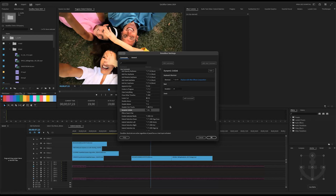Wait, okay, so I have a question about that. Because I do use dynamic link every once in a while, I roll the dice and hope that it works. So what you created, normally if you want to send the clip over to After Effects and you don't want to create a dynamic link, the only way I know to really do it is just to cut and paste between Premiere and After Effects. But what you're doing will just automatically send it over without having to cut and paste and without creating the dynamic link.